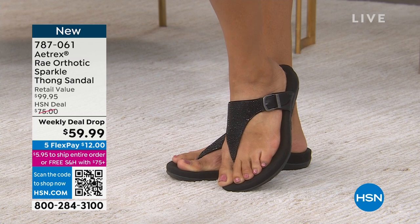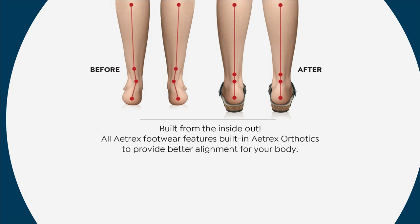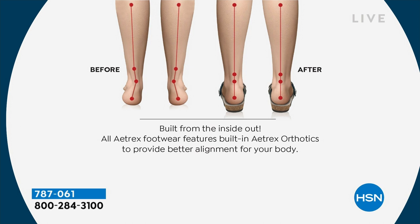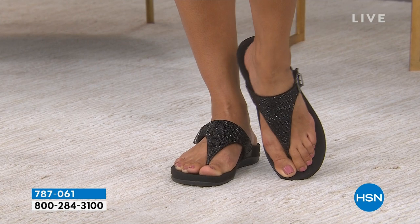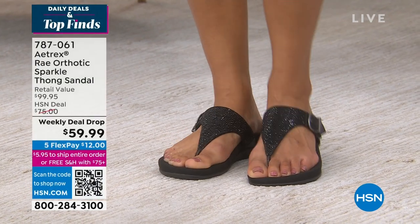So beautiful. The secret to these, why they are so popular, is the orthopedic footbed that you have with each and every single one of them, so they mold to your feet. When I say comfortable, truly, that's an understatement. You can check these out on hsn.com, all the different color choices, and you are securing this weekly Deal Drop price, because normally we are talking about shoes that are close to $80, so excited about that.